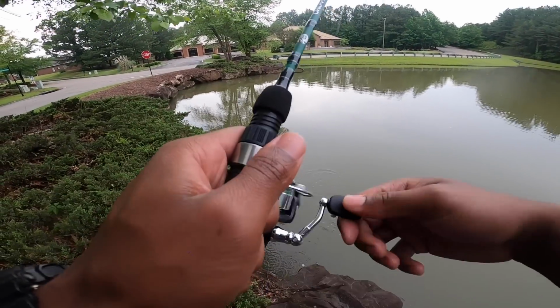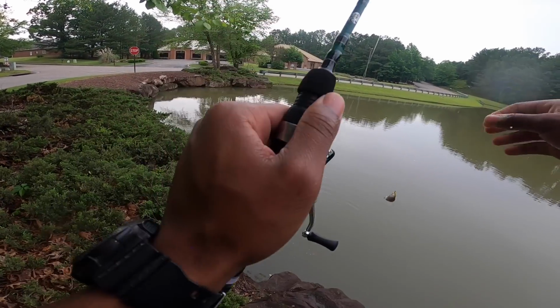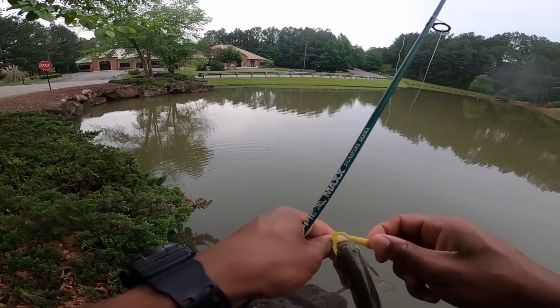All right, we're not really done. Now we're done. We had to just catch one more. I think it's so crazy that there's so many fish in here. I fished this place a couple of times and it just looks dead in here. But you start casting and it's pretty loaded.